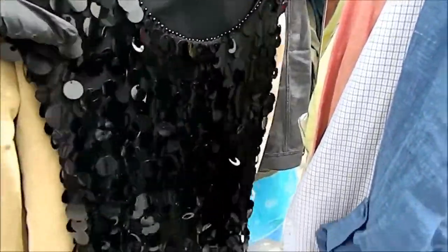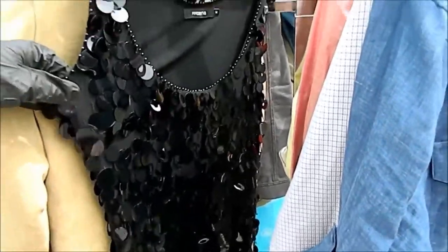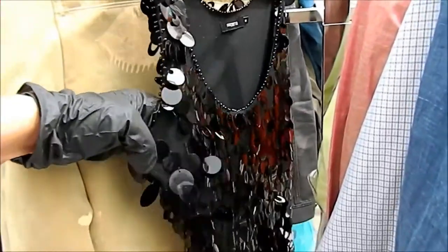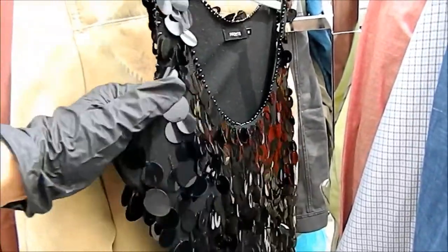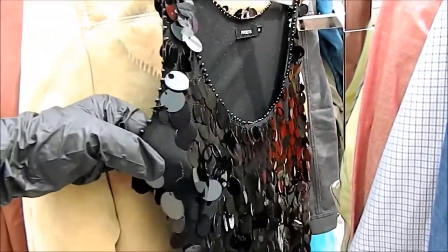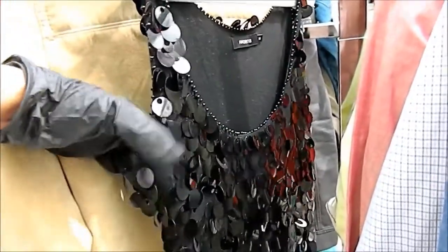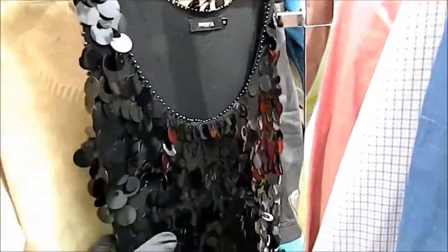But look at this dress. Can you believe this dress? Oh my God. Be careful with clothes though, especially these kind with the bling, because if anything is missing, it's going to be hard to resell on eBay. But this dress is gorgeous.